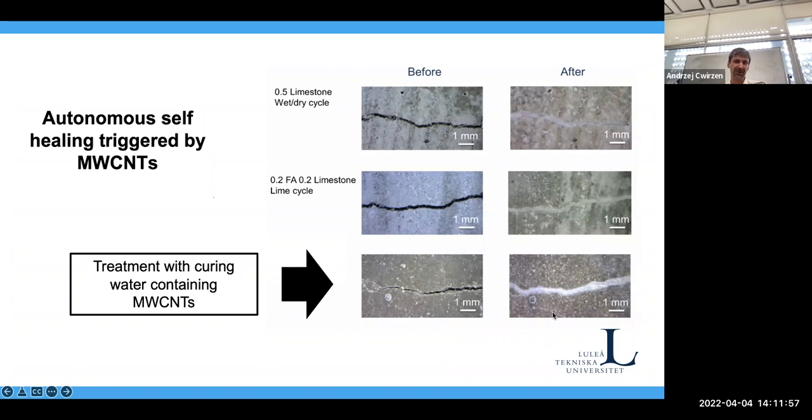It's not really mechanical strengthening, but it prevents the penetration of aggressive liquids. And you know, mostly when you have crack formation in reinforced concrete, the big risk is that aggressive media, water with chlorides, can just penetrate through the cracks, get to the reinforcement, and initiate its corrosion.